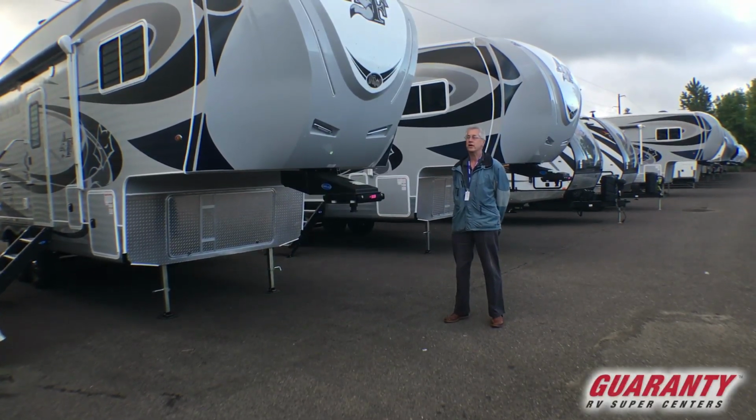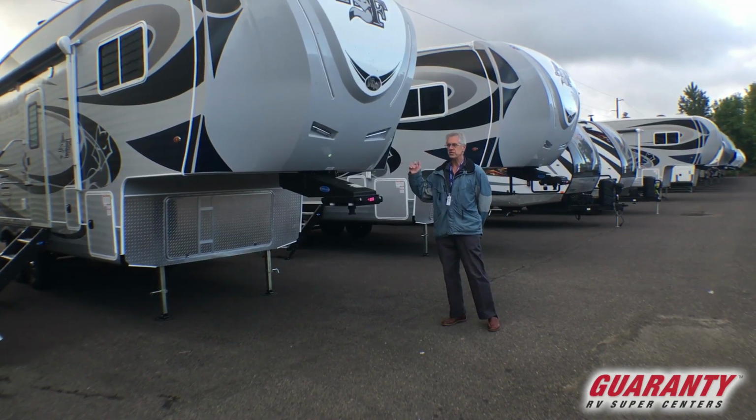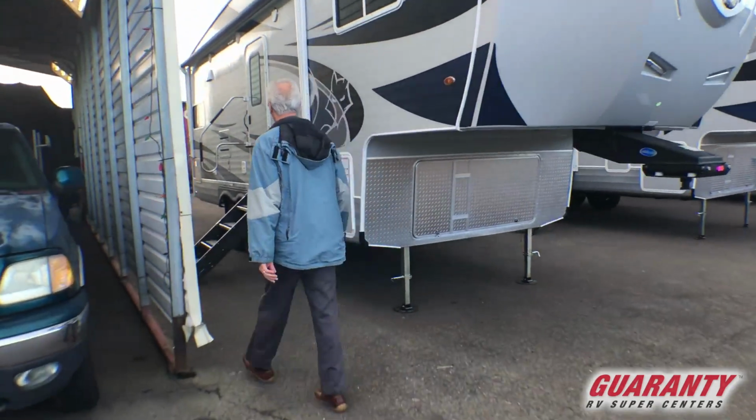Today we're going to talk about the beautiful Arctic Fox fifth wheel. It's a 27 SL 5L. Let me take you around inside first to show you some of the beauty.